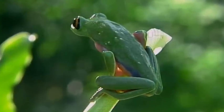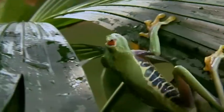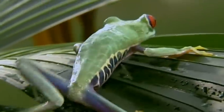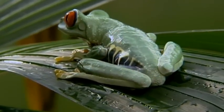Those wearing a conspicuous garb have a very good reason to do so. This tree frog's extravagant pattern proclaims its poisonous nature. The colours may even evoke bitter memories of the taste for the watching monkeys.